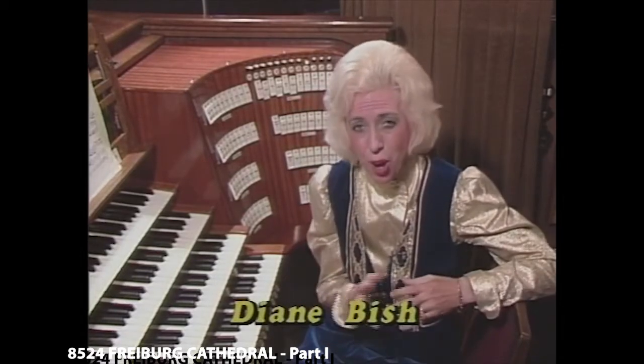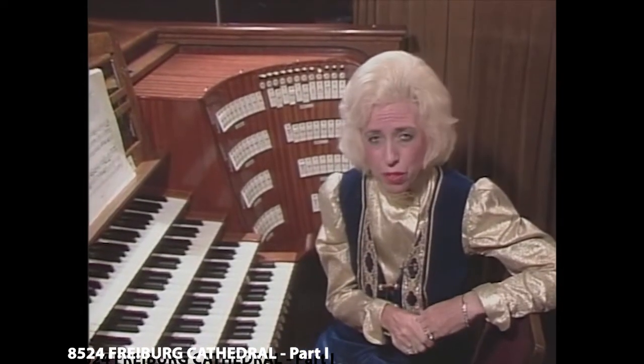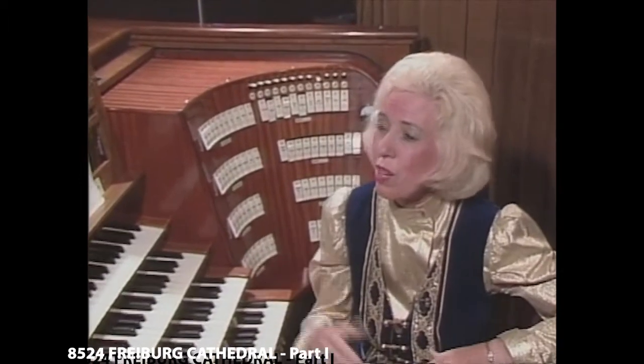In the cathedral here in Freiburg, Germany, the acoustics are almost 8 seconds long. So this is a perfect church to play the music of the French Romantic composers, for they wrote for such a cathedral as this, and for such a massive sound as these organs produce. I'm going to play for you now the great piece of music, the Symphony No. 6, Allegro, by Widor.